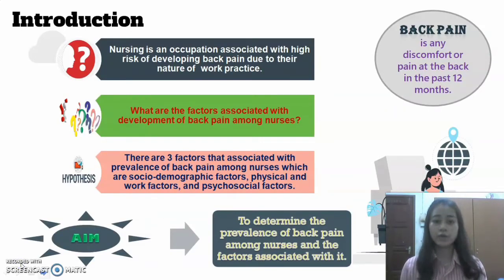First of all, for the introduction, what is back pain? Back pain is any discomfort or pain at the back in the past 12 months, whether it's upper back, middle back, or lower back pain.